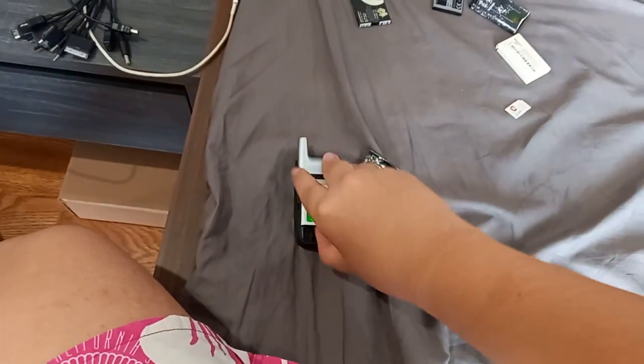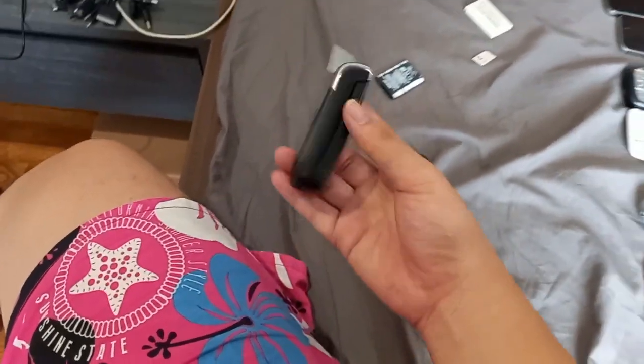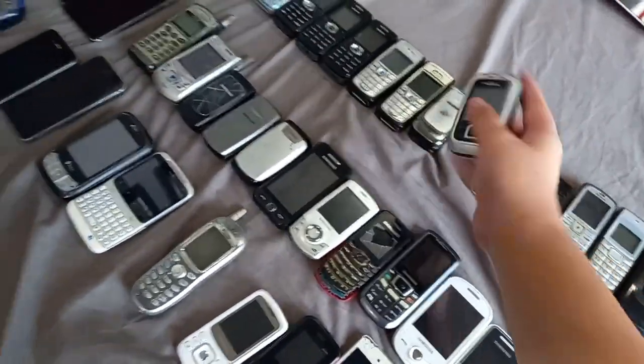It's a very basic phone actually. It doesn't even have an infrared sensor, so I can't send songs or do anything with it.